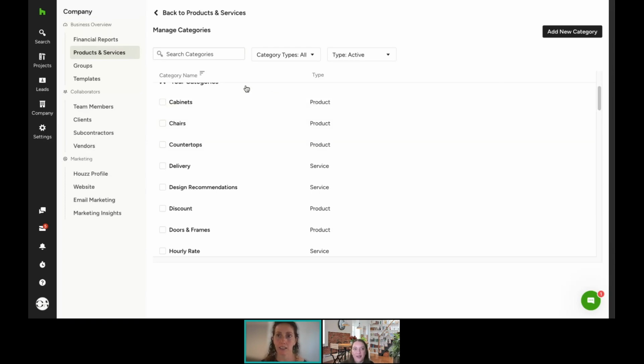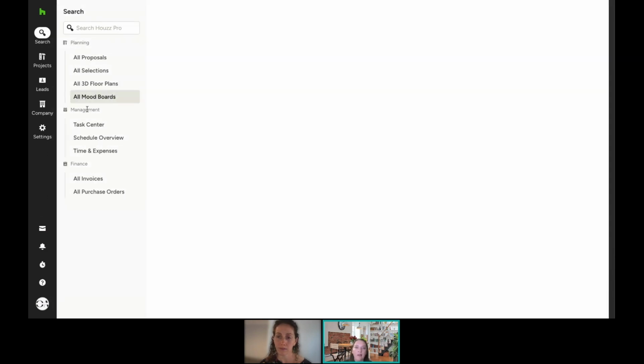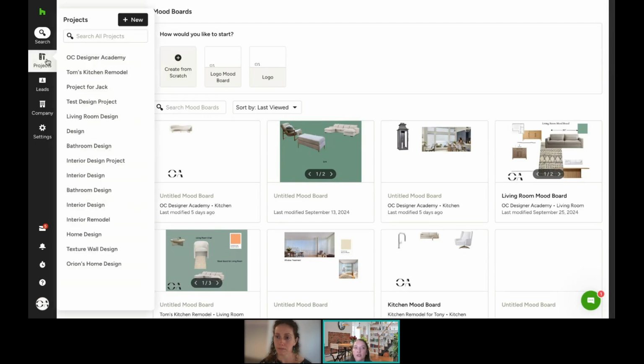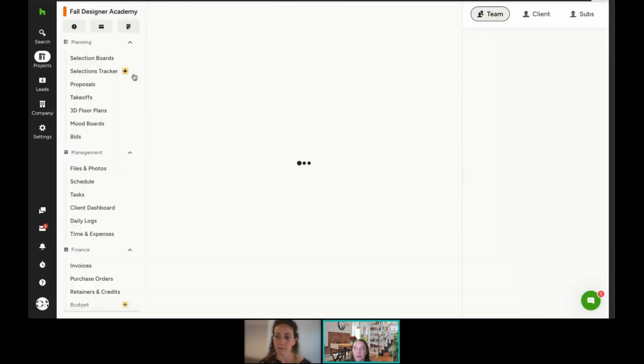Okay. Great. So now we're going to jump into a project so we can create a mood board with the items that we've clipped, as well as bring in additional items. A few ways that I can access mood boards. Under this search magnifying glass, I can access all mood boards. This will be every mood board across every single project. I can directly create my mood board from here. I can also go into a project directly and then start my mood board.